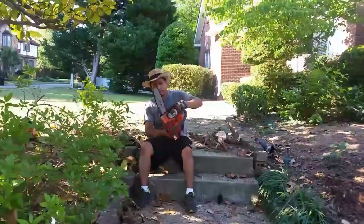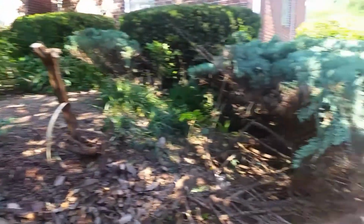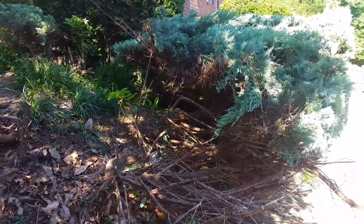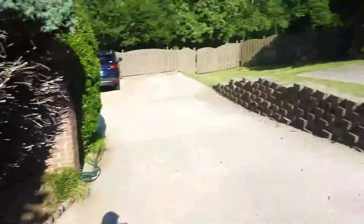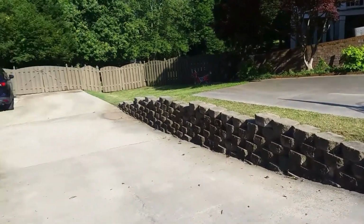Miguel sharpened up the chainsaw, I think. I don't know. This is all the junipers left right here. And this is where we're gonna build up the wall. Same on the other side, I guess, match it up.